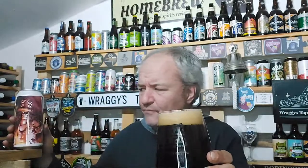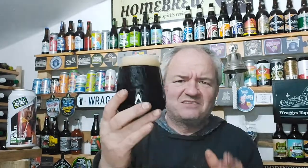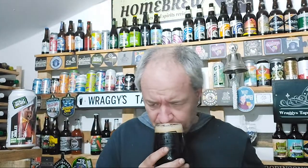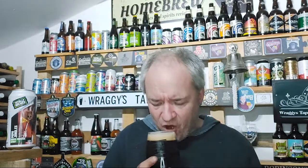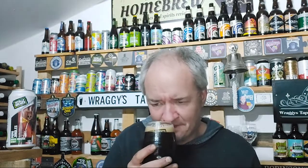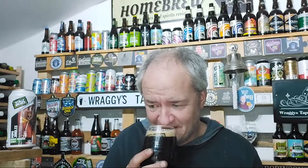So here we go. Do you like the can? So as we can see, it's a lovely black pour, just a slightly off-white head, cream coloured really, just over a centimetre of head. Big chocolatey aromas coming from this. Oh, it does smell divine. I'm not joking, divine.